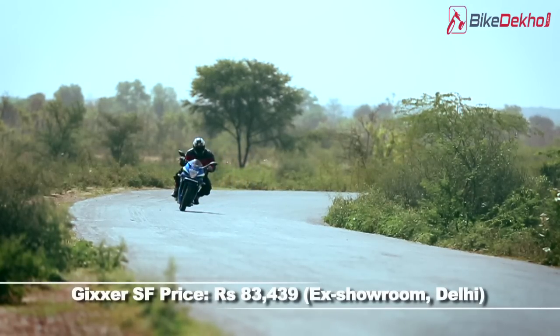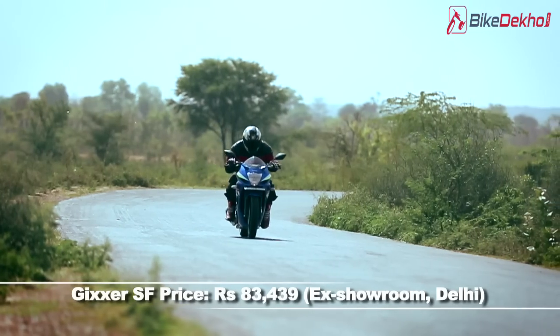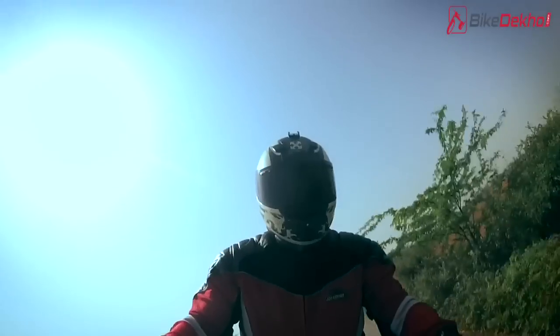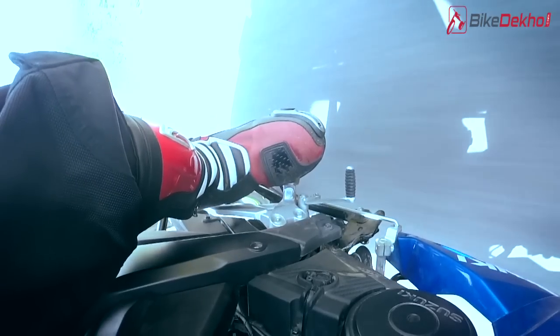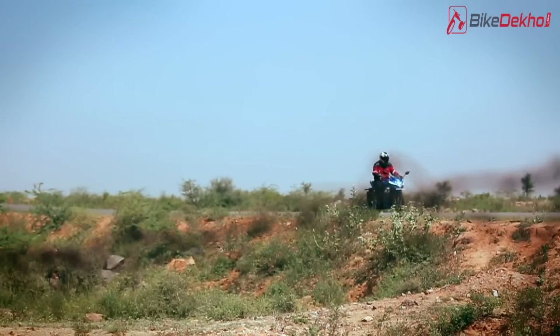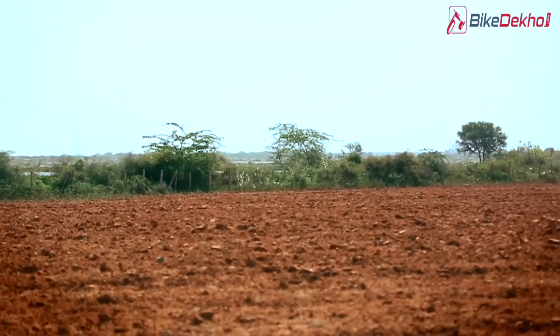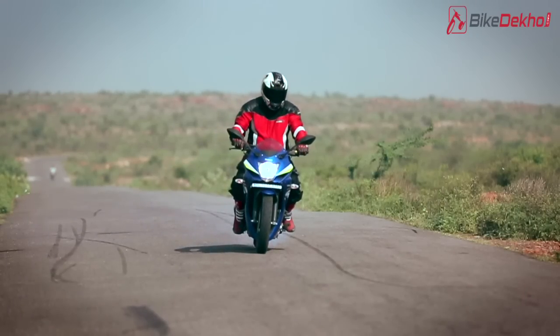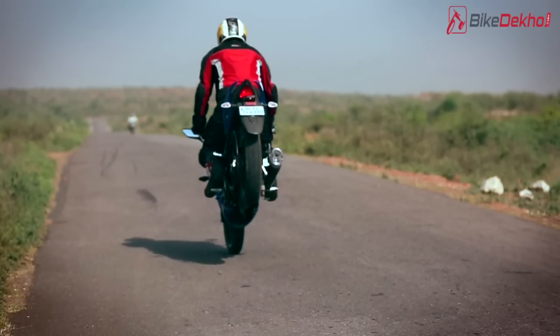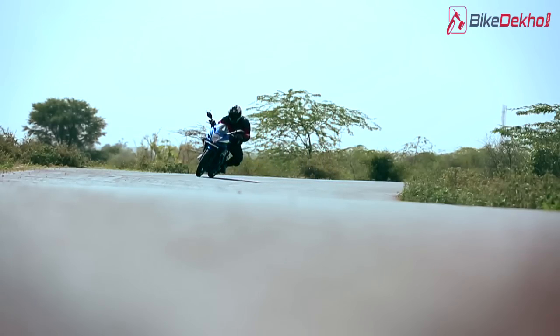The SF is a pretty flickable bike and you can take bumpy corners at good speeds as well. It loves changing directions and there is so much confidence and feedback from the chassis, something that is very essential for a bike that can do 130 on the speedometer. Braking is also good and it's easy to lift the rear wheel without any drama. Further, the suspension also allows you to turn the SF into a semi-adventure bike.